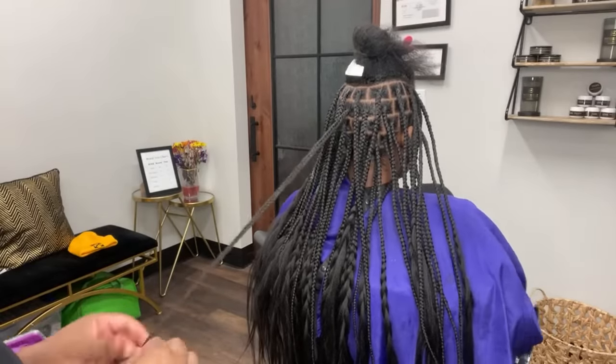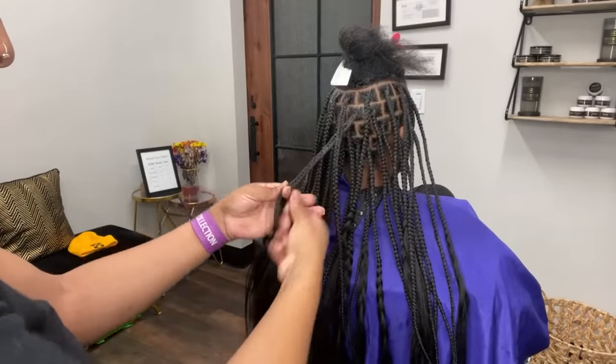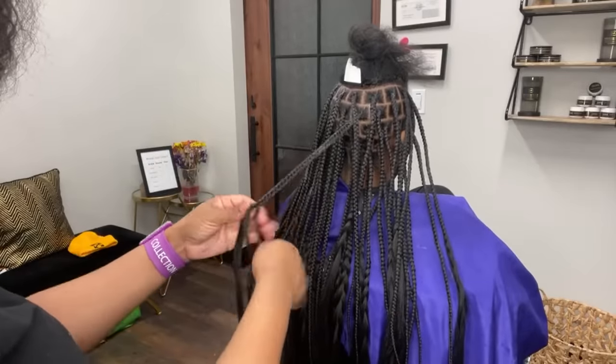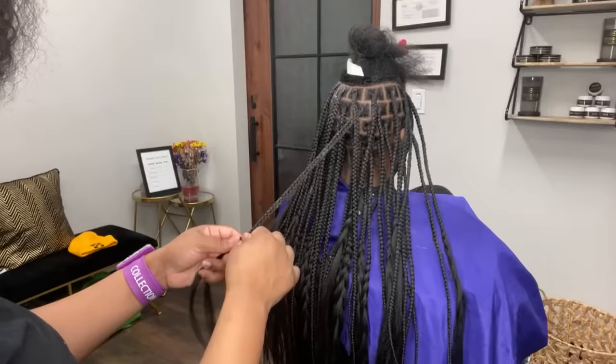Y'all, I'm so hungry. I need to really eat. I should go DoorDash or something. I'm trying to save my appetite from what I'm cooking. Here, so I'm doing it, and I feel like I'm doing it wrong because the root is so thick. I use Puro Knee Break. Oh, I use Lock and Twist. I'm using Lock and Twist.